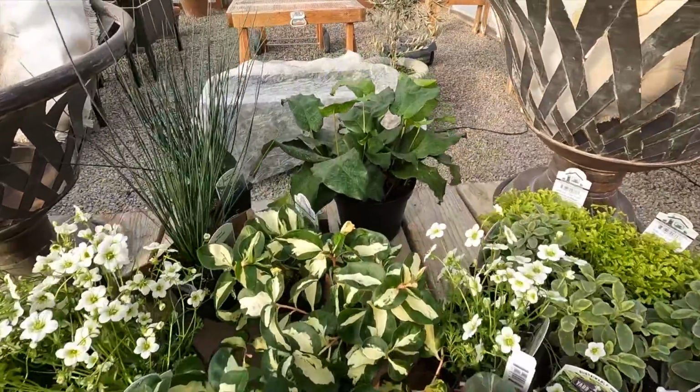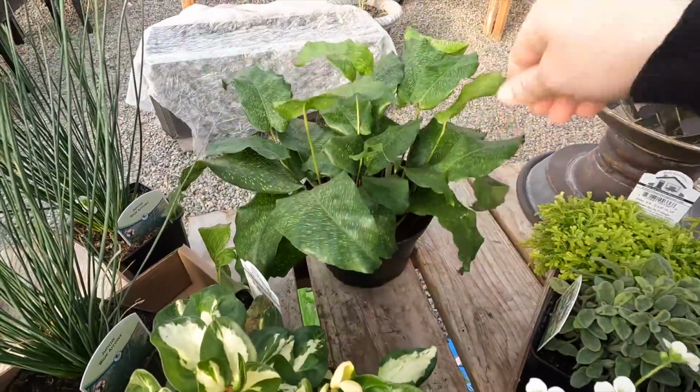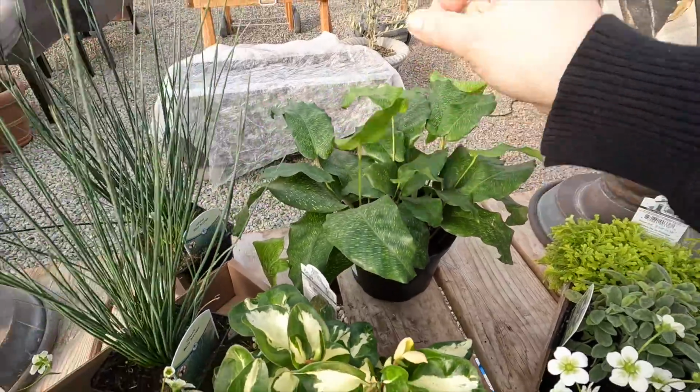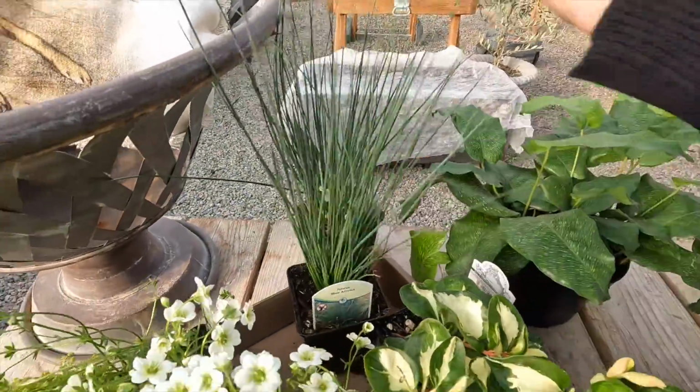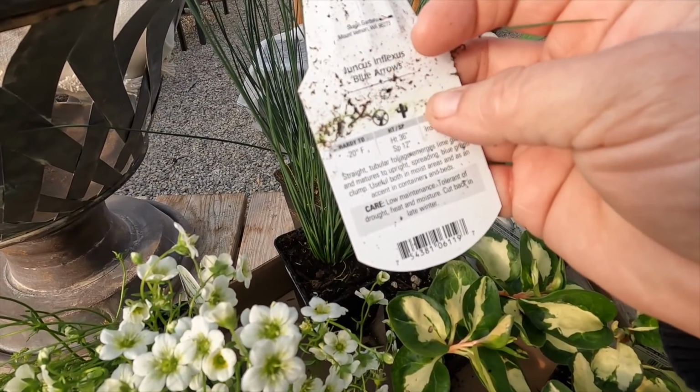I love it. So I got this Calathea for my mom. I'll pot that up for her and give it to her tomorrow when we go out to take care of her potting shed. And then 3 of the Juncus blue arrows. They can grow up to 3 feet tall, 12 inches wide, and are a zone 5.